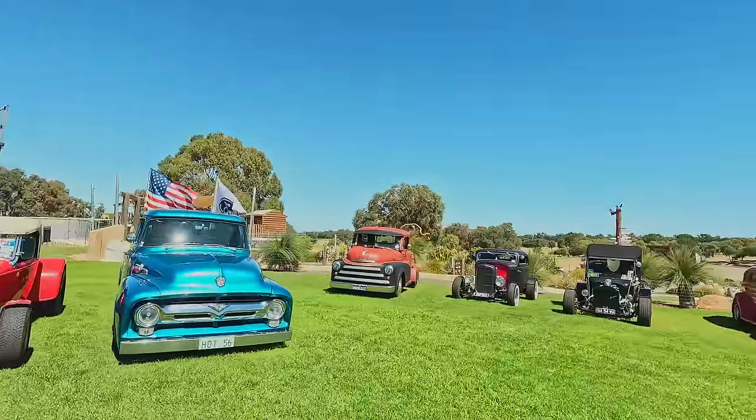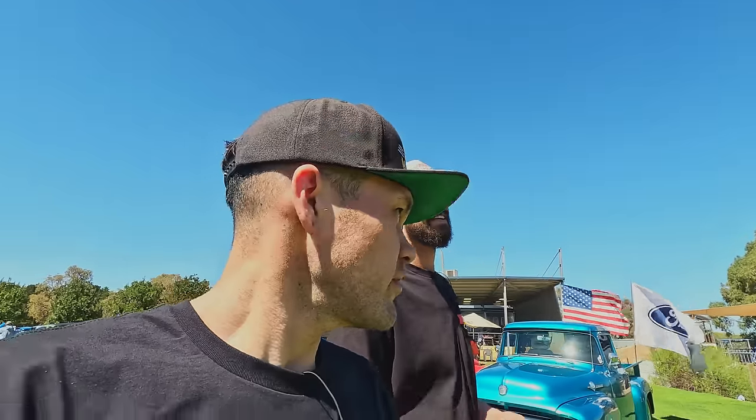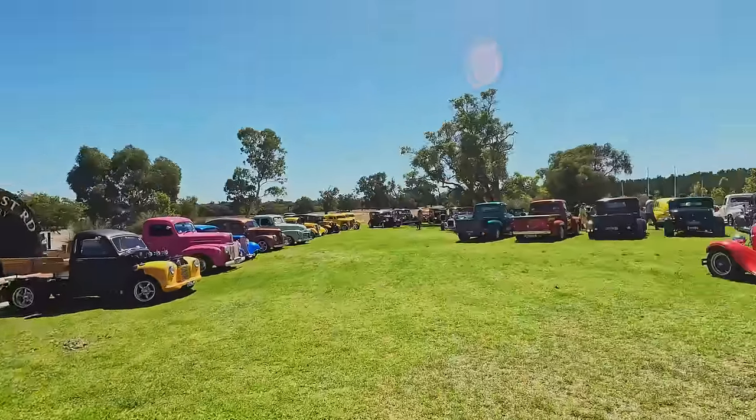Yeah, super cool, man. There's such good cars here. I already saw that bare metal 32. Oh, yeah. That little roadster pickup has kind of got my vote so far. But yeah, we're just gonna do a nice walk around, check out the cars. I think there's like 200 cars here. Everybody's having a beer, having a bit of lunch.